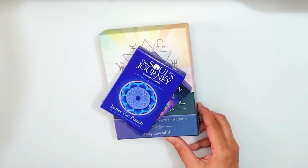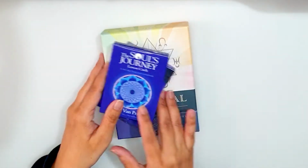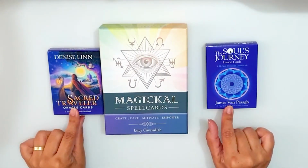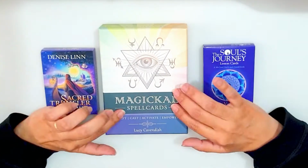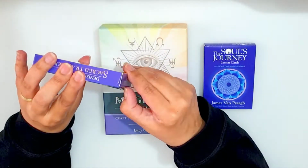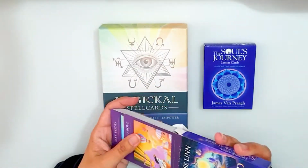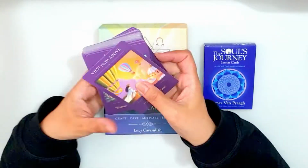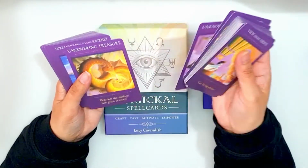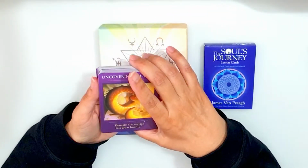So yeah, I'm starting with 3 oracle cards. And the first one that I'm showing you is the Sacred Traveler Oracle cards by Denise Lean. And I really love these cards. And my husband bought them from AliExpress and I really love using them.